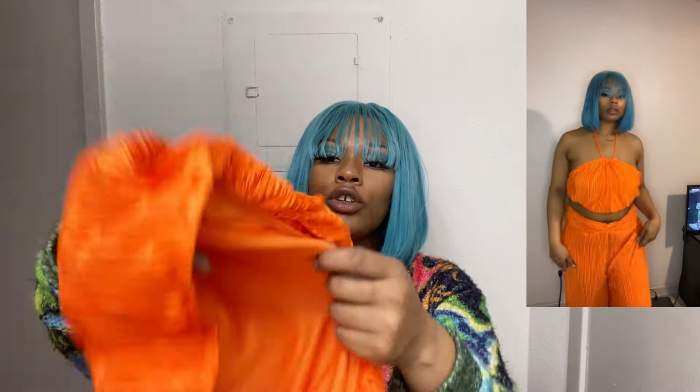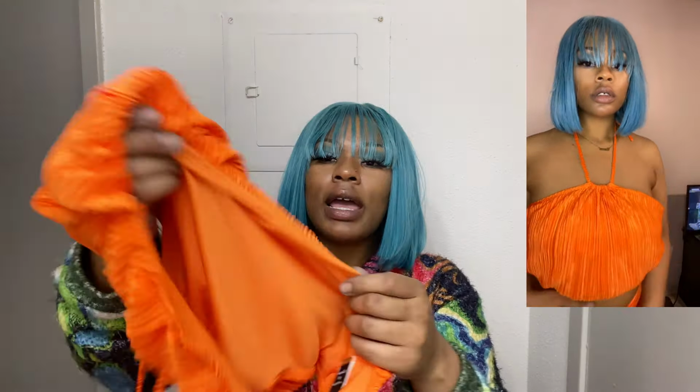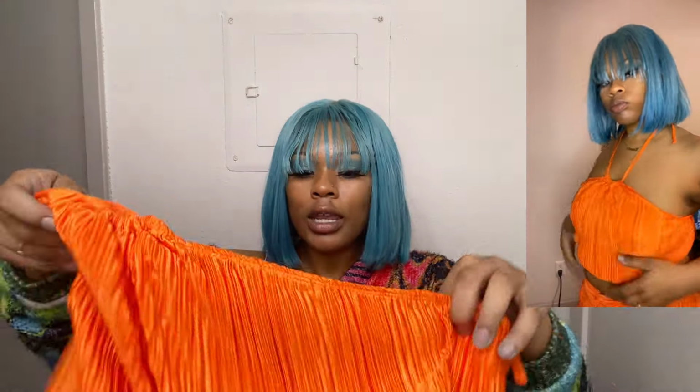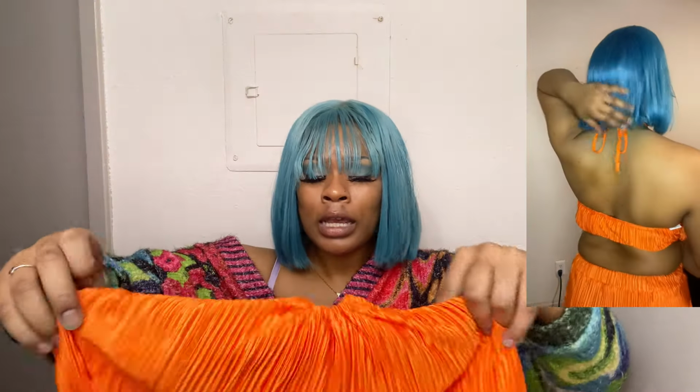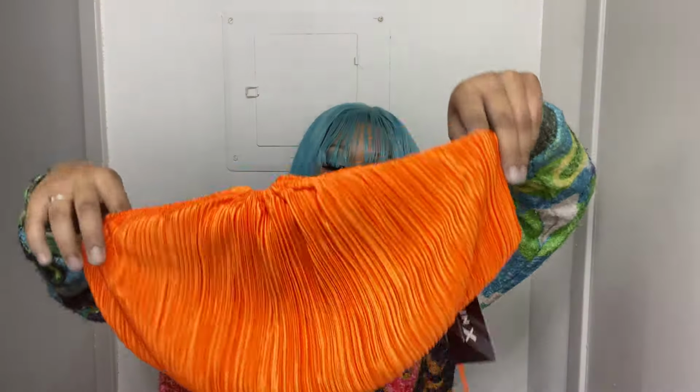Y'all, this is cute. But I just feel like it's wide. You know how they be having the latex or whatever, the stretchy band that be in there? They don't have a stretchy band, so if you can't fit it, you can't fit it. It ain't gripping to nothing. And if your boobs can't fit in here, it ain't gonna work. So I advise sizing down probably, but it doesn't come with the band on the inside. So I don't know if y'all wanna get it or not. I'm just telling y'all ahead of time.